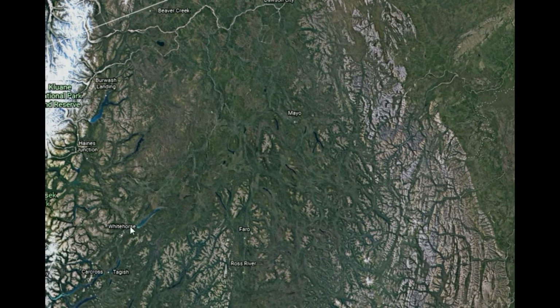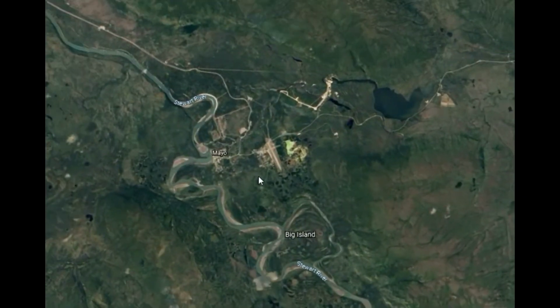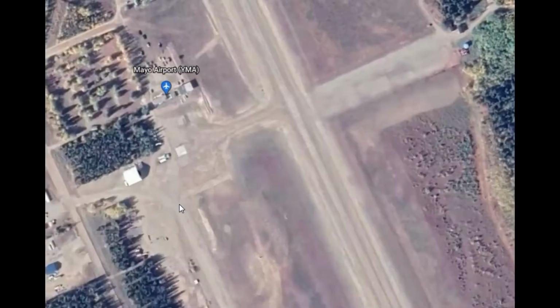So this is the Yukon. There's Whitehorse. Haines Junction is where my company was based out of. We'll come back to that in a minute. But Mayo, right up here. This is Mayo. This is where I was hauling the stuff out of. So there's the airstrip, and you come down here.